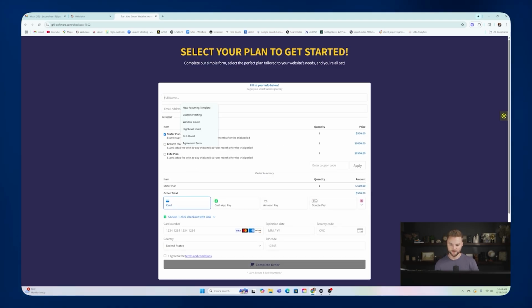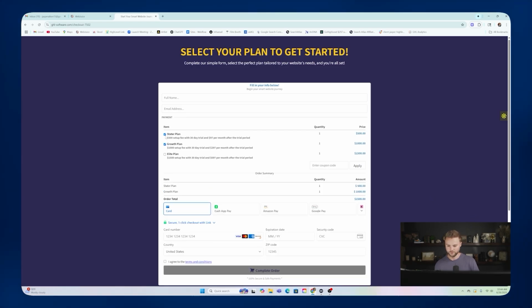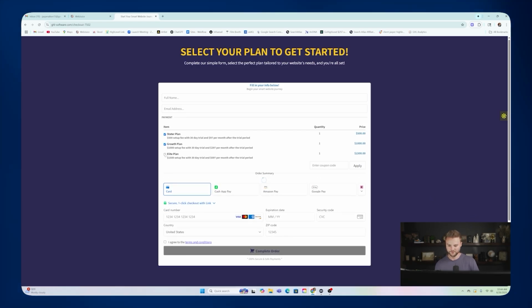So all they need to do is put in their full name, their email address, pick the plan, and you can select this for them if you're sharing screen with them over Zoom. They'd agree to go with the growth plan, so you'll choose growth. So right here, you'll choose the growth plan. You don't want to have multiple selected or it'll charge them for all 3. So just make sure growth is selected.